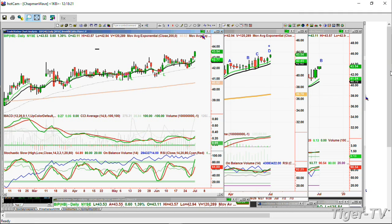Hi, folks. So just before I get to the nitty-gritties of the different areas, I had a question about BIP. This is Brookfield Infrastructure Partners, LP, and it's trading at $43.53. It's up 60 cents. It is at not an all-time high, but it's at a recovery high. And the question was, is it too late to get in?